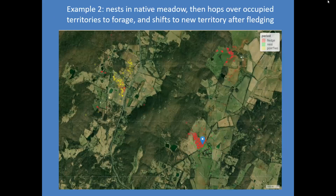For the second example, we're looking at a bird that nested in a native grassland. You can see red dots, yellow dots, and green dots. And again, the blue pin showing the nest box. The green dots are during the nestling period, so those are right around the nest box. The red dots are during the fledgling period, and the yellow dots are in a post-fledgling period. We call it post-2 because it's actually pretty long after the fledgling period, and it set up a totally new territory and stuck to that area for the yellow dots, the post-fledgling period.